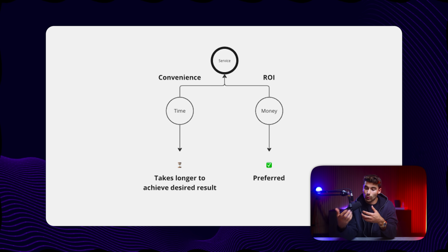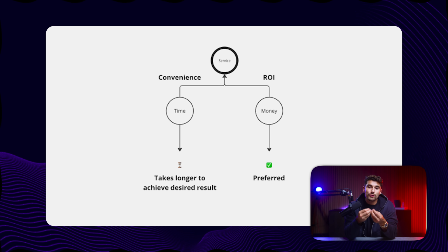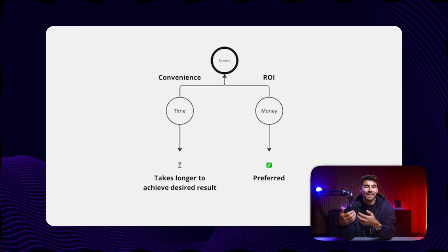Then you want to look at ROI versus convenience. So does your service save your client time or make them a return on their investment? Preferably, your service helps your clients see a return on their investment because you help them closer to the sale using the customer to cash framework that I created.